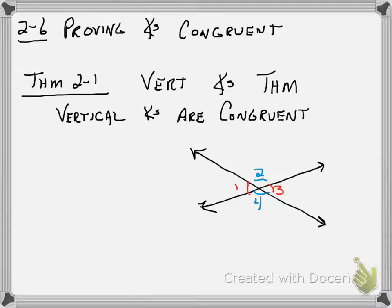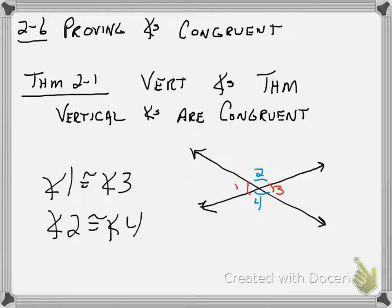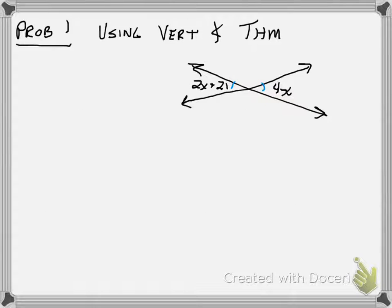So by the vertical angle theorem here, I'm going to have angle 1 congruent to angle 3, and I'm also going to have angle 2 congruent to angle 4. It's just what vertical angles are. Okay, so problem 1 is using that vertical angle theorem.